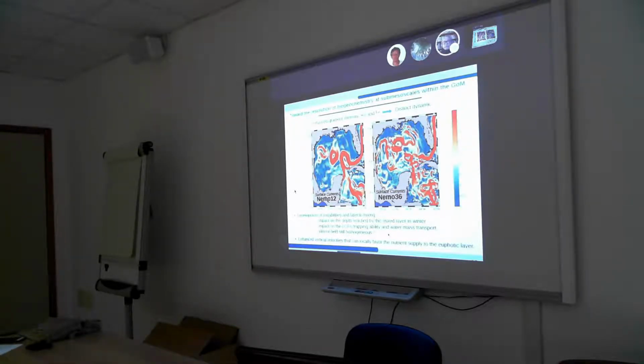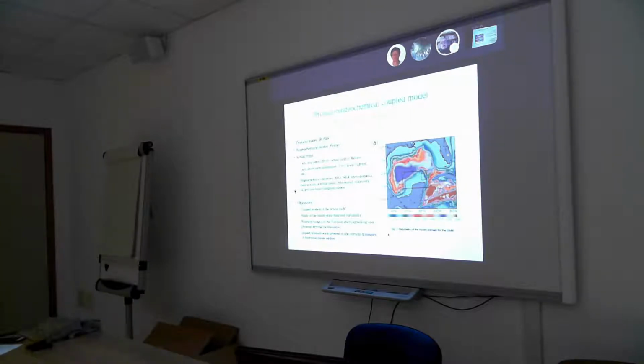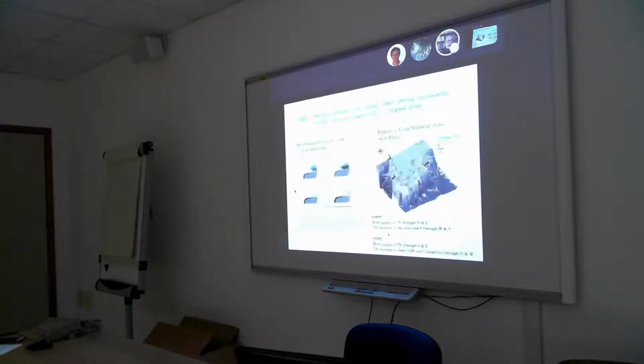What are the differences? Let me show you similar pictures. I won't go into all of them, but we have another model developed by Sheila Estrada, which is a ROMS model coupled with a less sophisticated biochemical model. It has only 7 variables, and it was developed by Katia Fennel. And she has been looking at different processes.